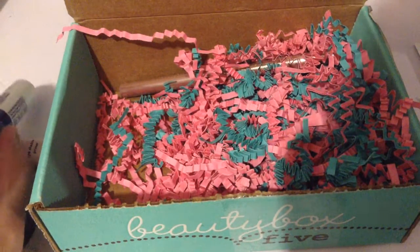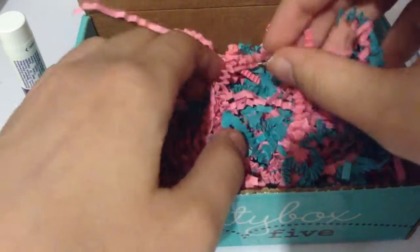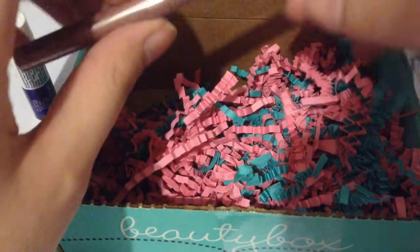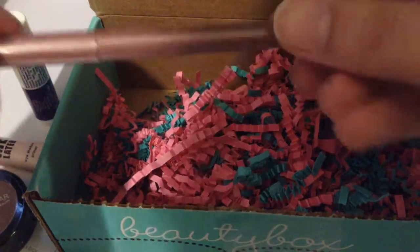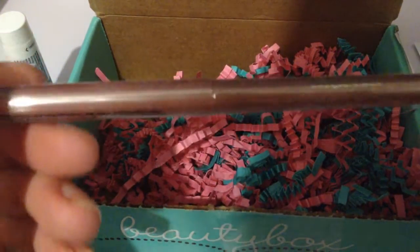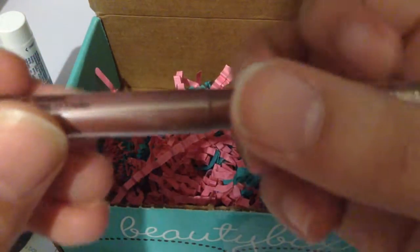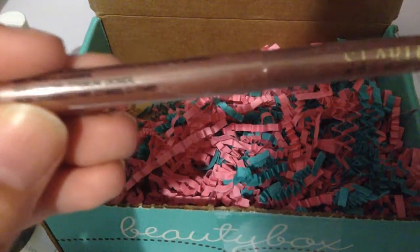Okay. And last but not least, we have a lip liner, which I already love the color. So this is The Star Looks Custom Lip Liner in Sultry Sangria, worth $16. It's actually a really pretty color.